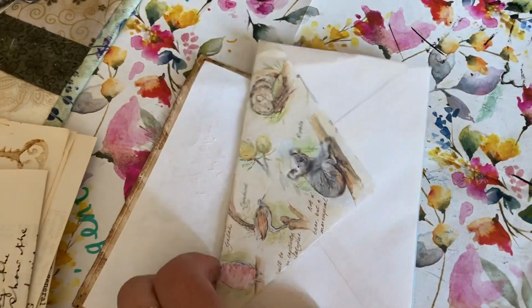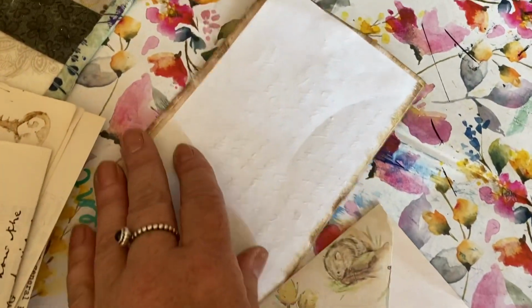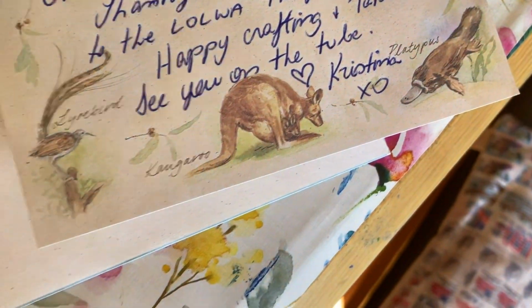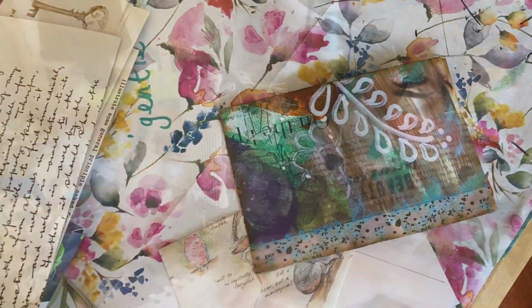Here's a lovely little writing set from Christina. It's come all the way from Australia. Look at that, matching paper as well. Isn't that gorgeous? I love it. And she's popped it on the back of one of our homemade index cards.